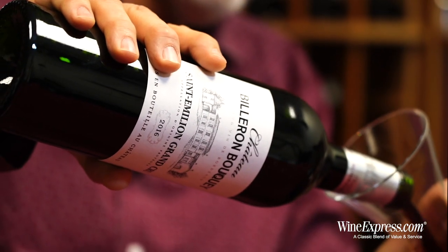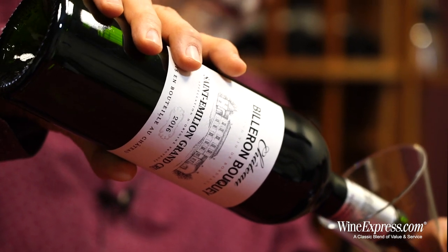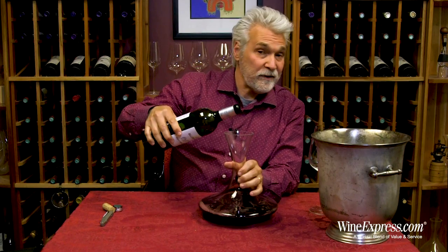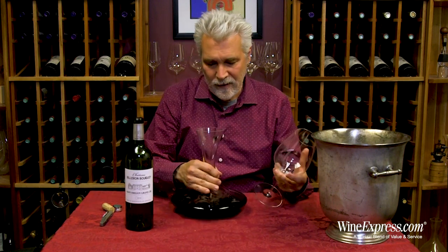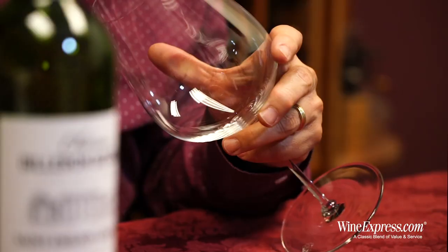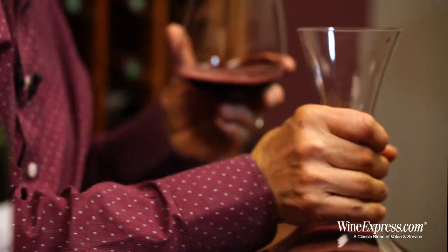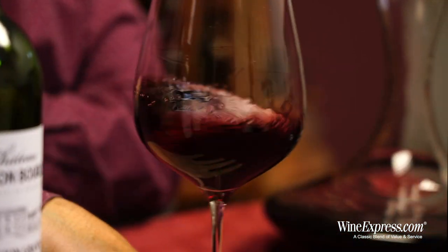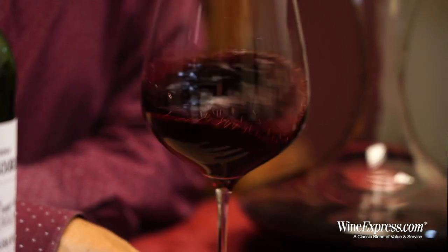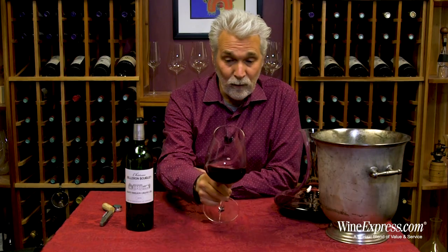And they're growing 80% Merlot, 20% Cabernet, which is pretty typical. But total production is like less than 2,000 cases, so it's kind of a rare bird. And the 2016 vintage was really a dynamite vintage, and they really put together a terrific wine.